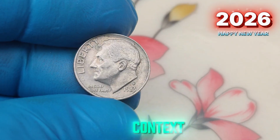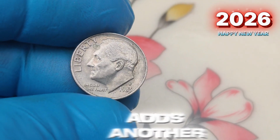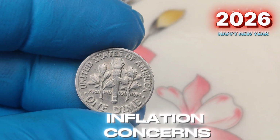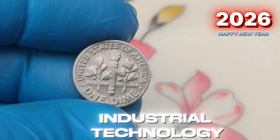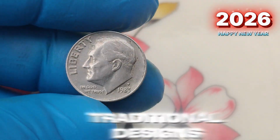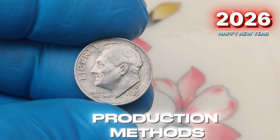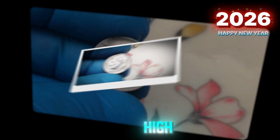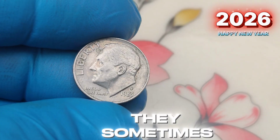The historical context of the early 1980s adds another layer of intrigue. This was a time of economic change, inflation concerns, and evolving industrial technology. Coins minted during this period reflect both traditional designs and modern production methods. Errors from this era offer valuable insight into how high-speed minting systems functioned and where they sometimes failed.